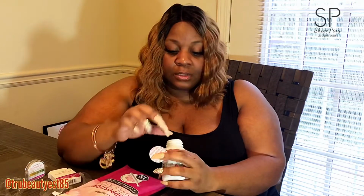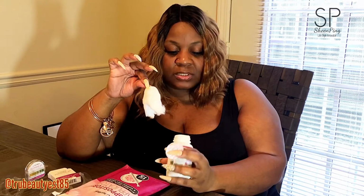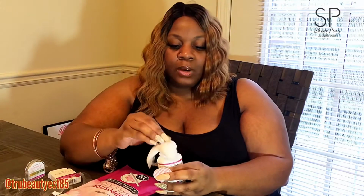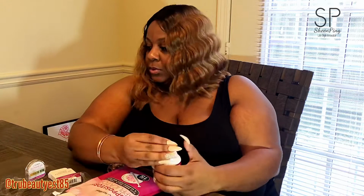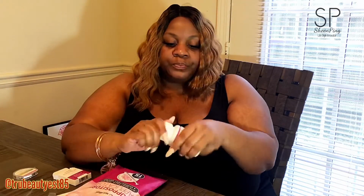So I just want to see what they look like. Okay, so they're in the form of just regular pills. I don't know if you guys can see. Just regular pills, that's what they look like. They're really safe. But yes, this is something that I'm definitely going to use as of starting today.